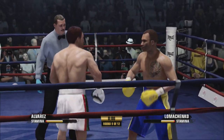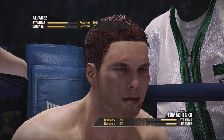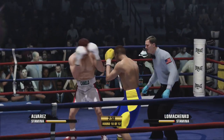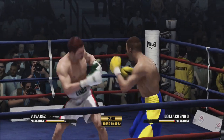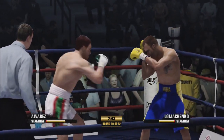Wanted that uppercut, but just couldn't get it. All right, all right. You are dominating this fight. He's got to find a way to get through the early goings here of this round. Remember last round, he went down. He was on the canvas. Now, look, he wants to tie his opponent up. That's the best way to get through it right now.